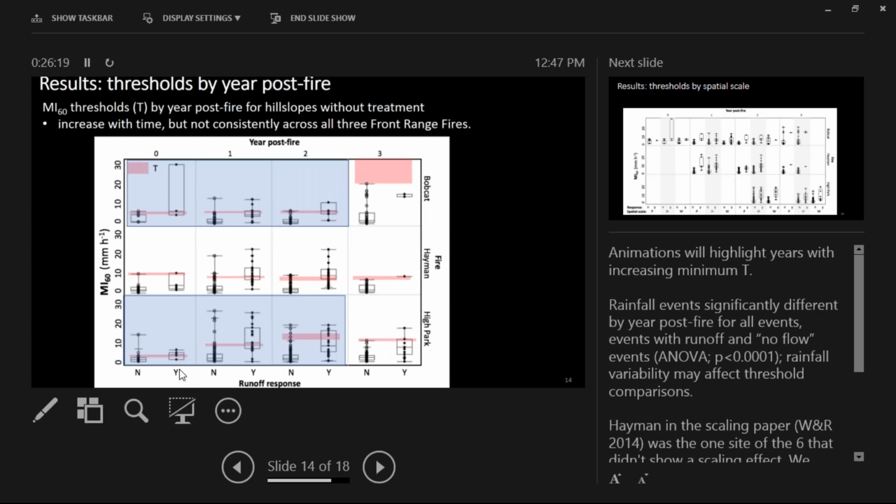And we see what we'd hope to see in the Bobcat and High Park fires during post-fire years 0 through 1. So the thresholds are increasing from one year to the subsequent year, but not so in the Hayman fire. And I asked my co-author, Joe Wagenbrenner, about this, and he reminded me of the paper he wrote in 2014 with Pete Robichaud.